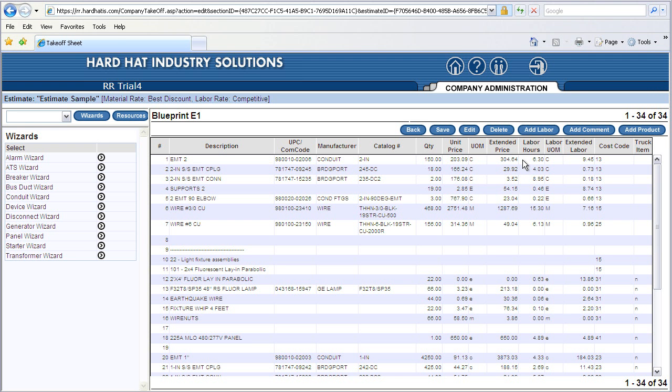Red Rhino has automatically added couplings, connectors, supports, and the total footage of wire required. You don't have to count every coupling, connector, and conduit hanger. You don't have to measure and calculate how much wire is in the run. The program does all that for you. Red Rhino includes many features designed to save you time, increase your accuracy, and make you more money.